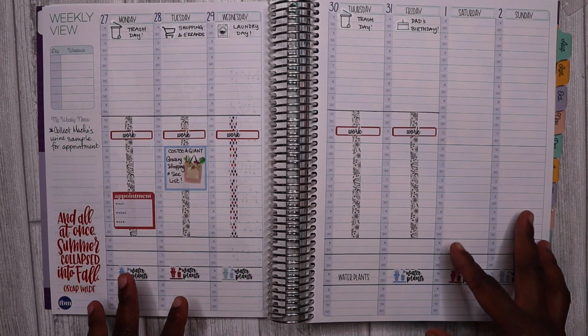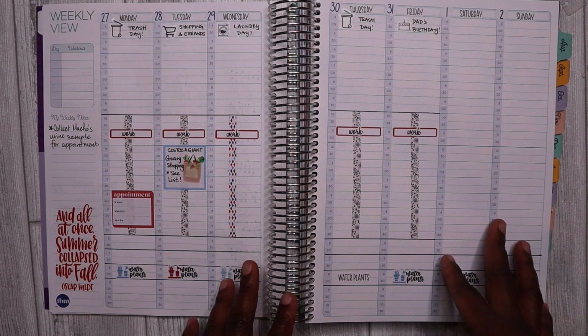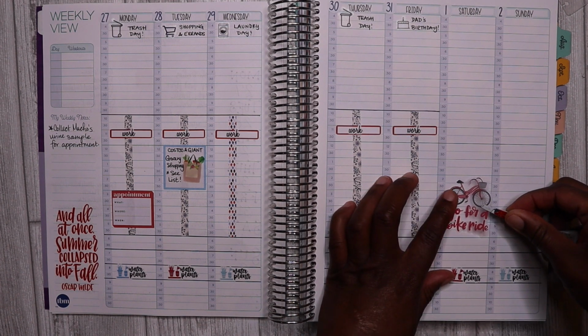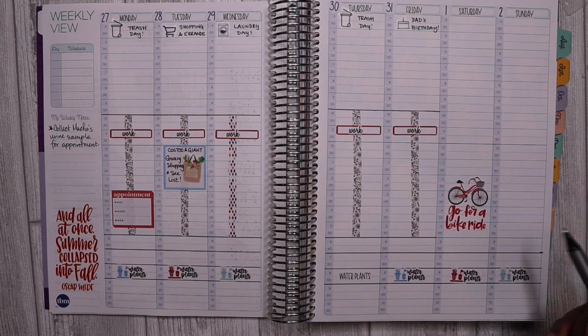Now that I have my basics in place for the week, I'm going to fill in everything else. One of the things I know I want to do on Saturday is actually go bike riding. I haven't done that in a while and it should be fun. So I'm going to block off some time in my afternoon to get that done.